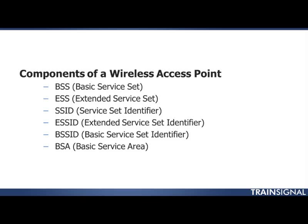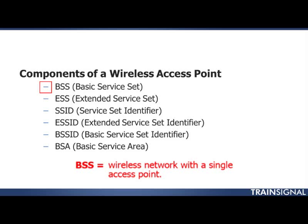And the first one is BSS, which stands for Basic Service Set. Now, a basic service set means that you are basically creating a wireless network with a single access point. Okay? I mean, that's your BSS. From there, we have ESS, which stands for Extended Service Set. And guess what? If a basic service set is only one access point, what do you think an extended service set is? Yeah, it means that you are using multiple access points in order to create the wireless network.